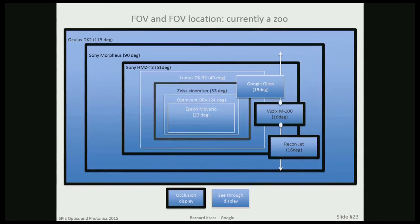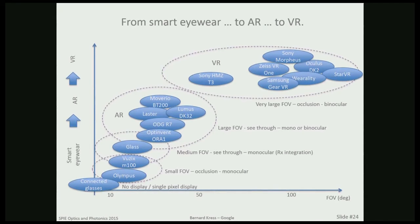Field of view and field of view location, today we have a zoo. There's no standards. On this graph, you have a few field of view representations. If you have a black edge, that means it's an occlusion display. If you have a white edge, that means it's a transmission, a see-through display. So you have a few contenders here. You can see some of them have very small field of view, contextual display, glanceable display. Some have very large field of views for an augmented reality immersion or even a virtual reality immersion. It's very interesting to plot these devices over a 2D graph.